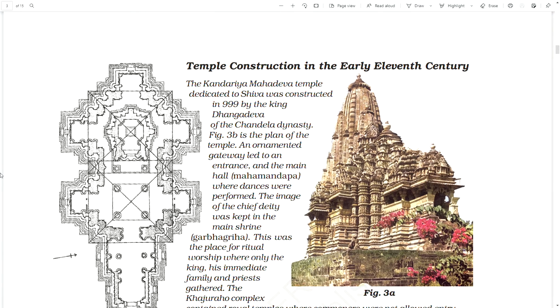Temple construction in the early 11th century. The Kandariya Mahadeva temple dedicated to Shiva was constructed in 999 by the king Dhangadeva of the Chandela dynasty. Figure 3 is the plan of the temple. An ornamented gateway led to an entrance and the main hall, Mahamandapa, where dances were performed. The image of the chief deity was kept in the main shrine, Garbhagriha.